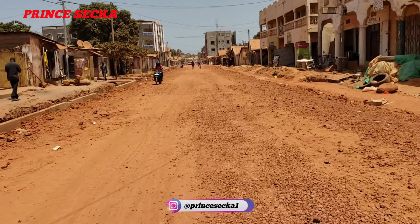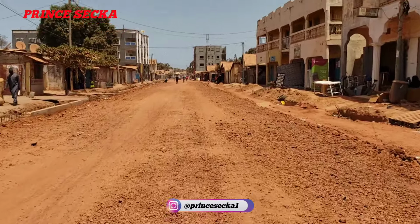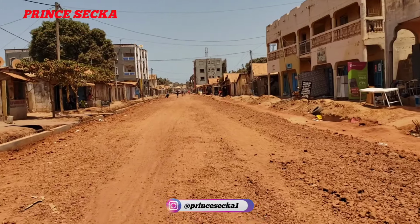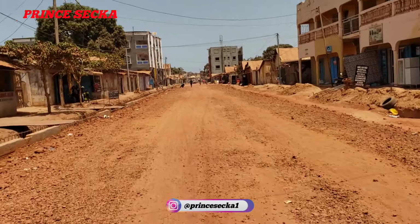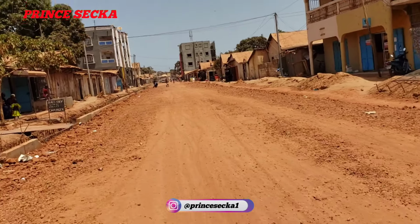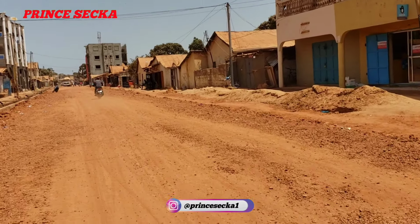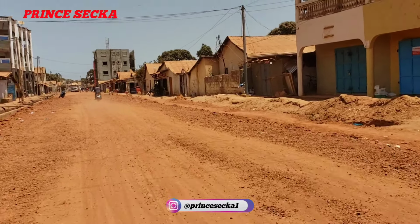Yes, as you can see, this is how it looks on this road project. So guys, I'm walking towards Serrekunda, using the new road they are constructing in Bundung, which is the Bundung OIC road project. This is the gutter system here.